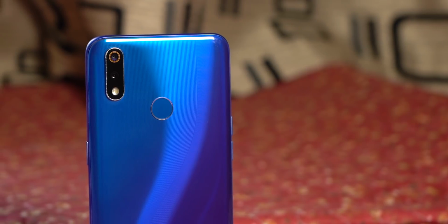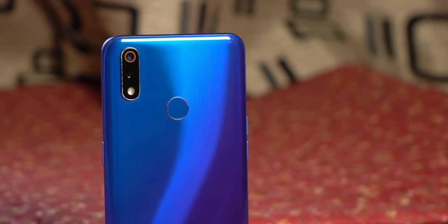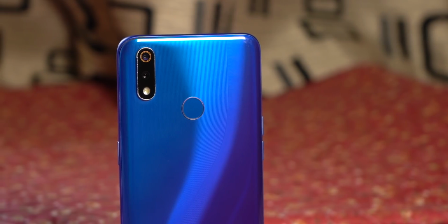Anyway, last but not least, let's have a look at the camera performance. The Realme 3 Pro has a dual camera setup, a 16 megapixel primary camera and a 5 megapixel depth sensor.